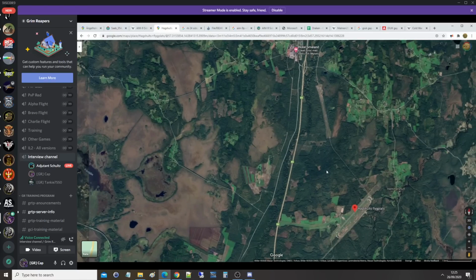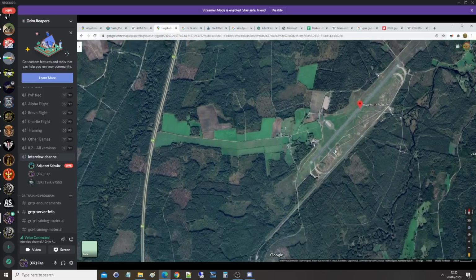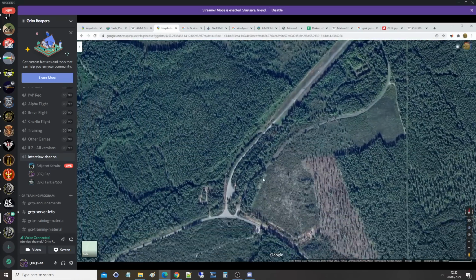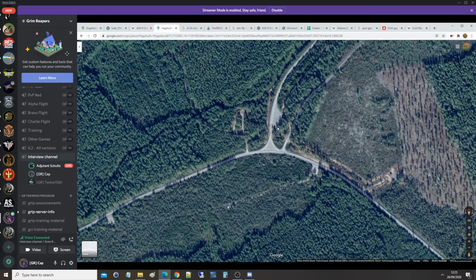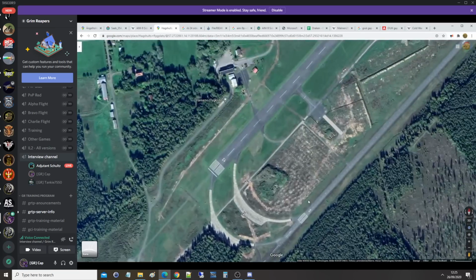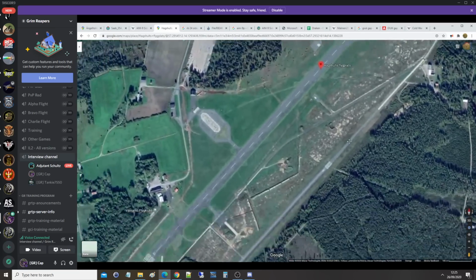But if we start following this road down here, what does the number mean? 60, 90. It's the years when they were fielded. If we follow the road from the main runway, actually that's an alternate runway right next to it. I didn't notice that before.